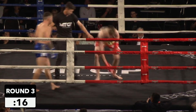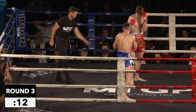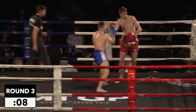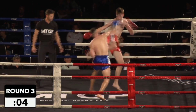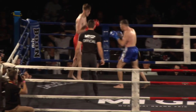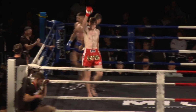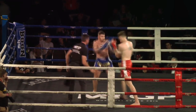Bit of a slip there. Nice moment by Chris Watt just beforehand, landing a good punch. One of the best punches he's connected with all fight. He did connect with a good one in round 2 as well. Waiting for the bell to go then, and that is the end of round 3, and George very happy with himself. He's in the bag.